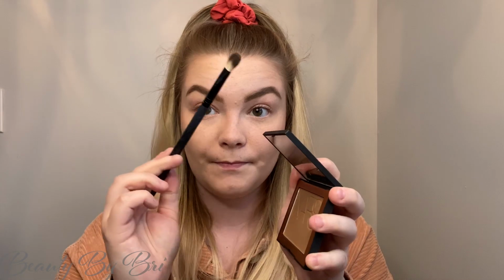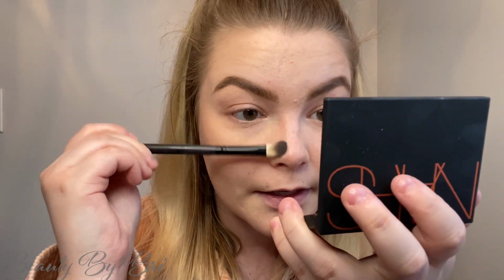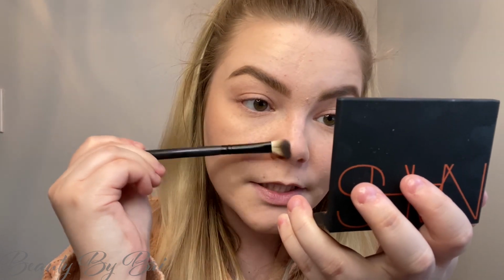And for the final bit of bronzer, I like to bronze my nose. This is the brush that I use to bronze my nose. So I just take the same bronzer, dip in, tap off, and then if you guys can see, I just go in on the corners. Very lightly, brush it just like that.